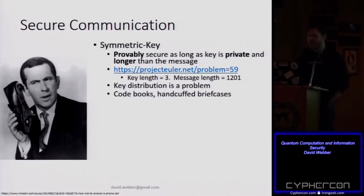If you screw up and reuse the key, or if you run out of secure keys and are forced to reuse one, your message is no longer provably secure. If you want to try this out, there's this cool website called projecteuler.net. Problem number 59 explores this problem with a key length of 3 and a message length of 1200. And it's pretty easy to break.